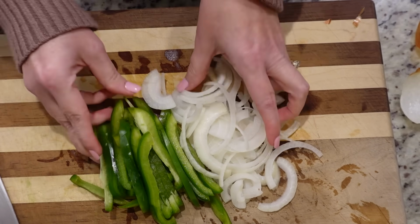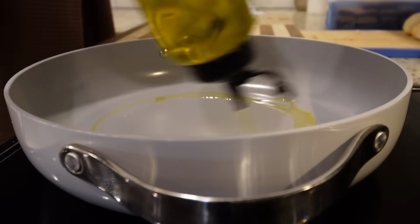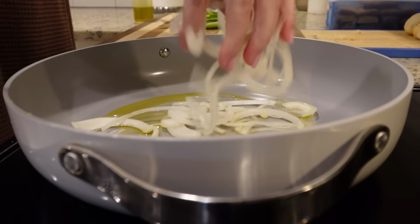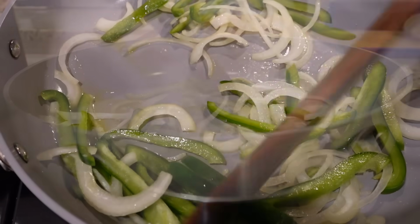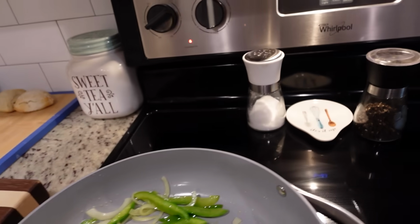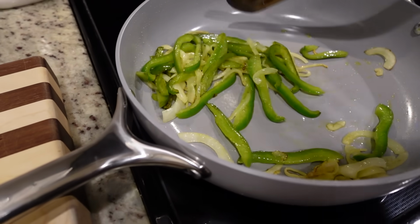I've got a skillet over there heating up, so let's go over there. So to our skillet, I'm gonna add some olive oil, and let's add in our peppers and onions. Oh, we're getting a good sizzle. Okay. And you would add in your mushrooms here too, if that's what you were using. I'm gonna let those start to kind of soften up. I'll be right back. While these continue to soften up, I'm gonna preheat my oven. Let's do 350.